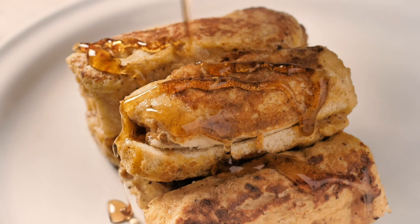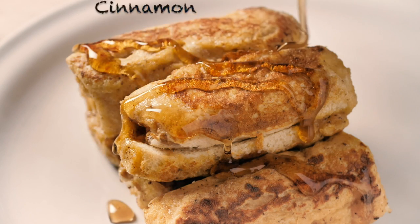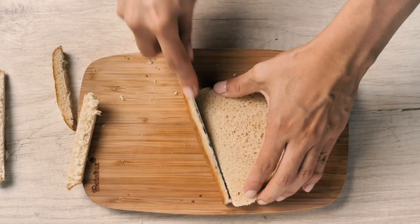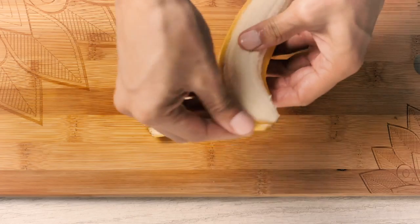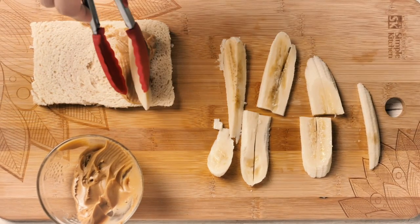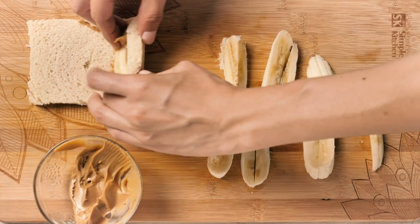Banana French toast. All you need is a banana slice, eggs, and cinnamon. Cut the corners of each side of your slice of bread and cut a few slices of the banana. Layer small amounts of peanut butter on one slice of the bread and roll the banana and the bread into a small bun.